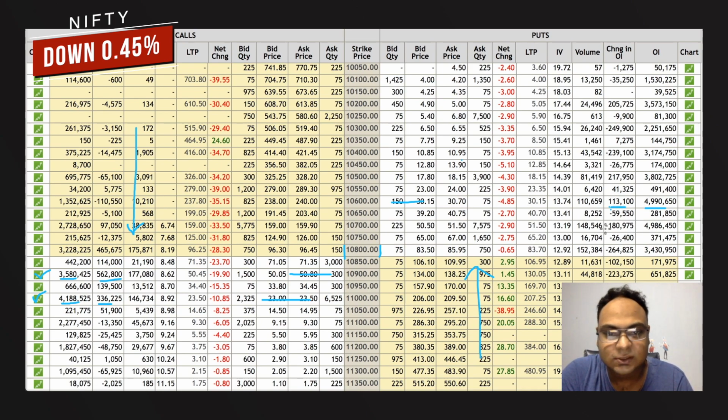So will the 10,700 level, which has a high open interest of 49 lakhs. If this is broken due to some selling pressure, only then can we see 10,600 levels. But mostly the 10,700 level would be a very important level for Nifty in tomorrow's trading session.